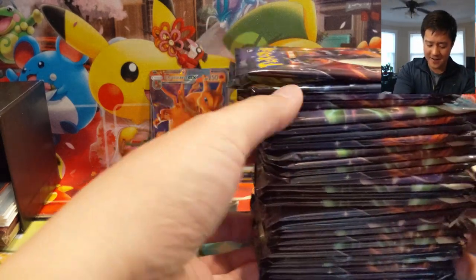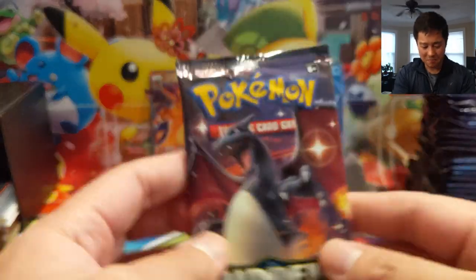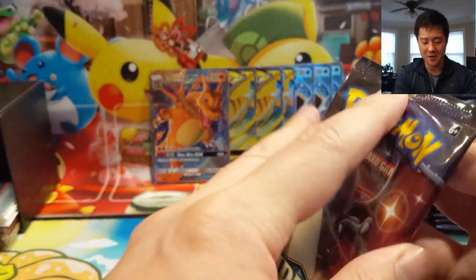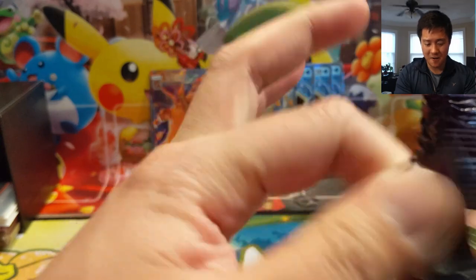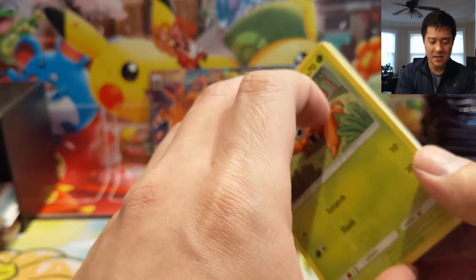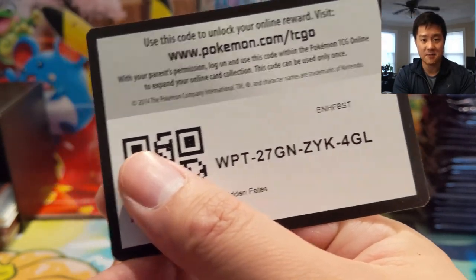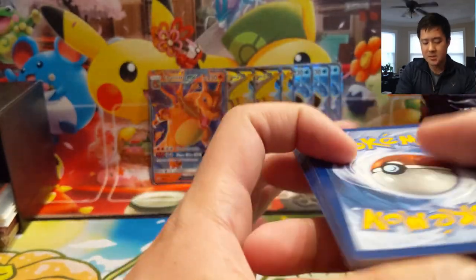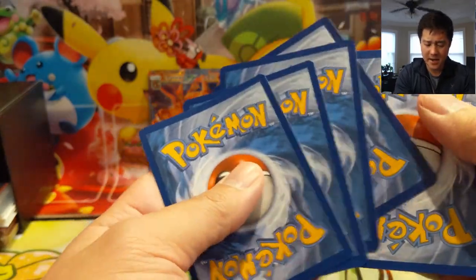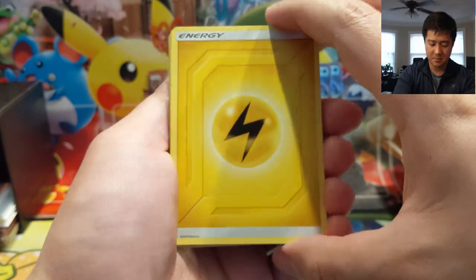But alright, we have a huge stack of packs of Hidden Fates. Obviously, we're going for that Charizard or that Cynthia full art. If you haven't seen our videos where we opened up those premium collection boxes, those things are absolutely loaded. I have been having very positive results. And we'll see how these tins go. Again, watching a couple other videos, I feel like things weren't great, but we'll try our luck.